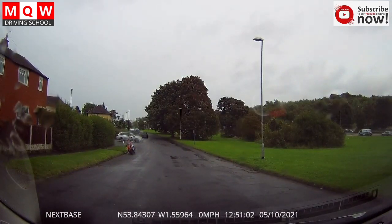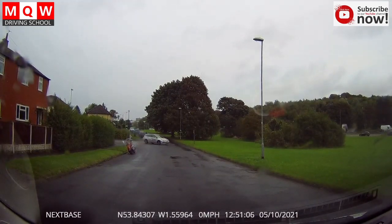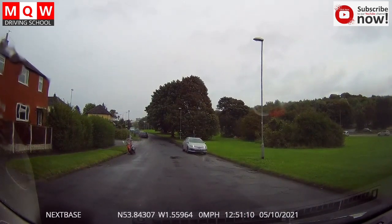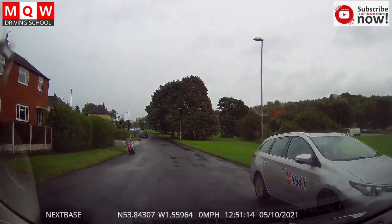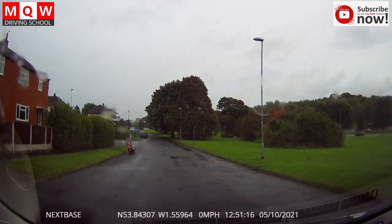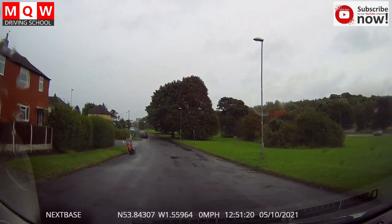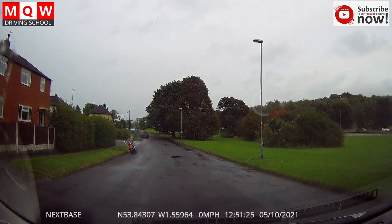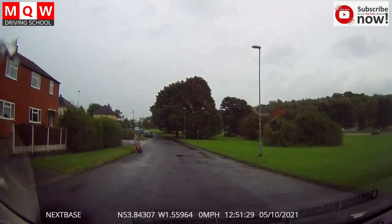Okay, so that means if you think you need to adjust, just adjust. They are not there to tell you what to do. They are just there to assess you because you are on the test. You have to make your own decisions. Okay, so they're not going to tell you. If you think the gap is too big, you are allowed to adjust. Don't need to ask them. Just start adjusting and park the car nicely, as close to the curb as possible without causing anybody any danger.